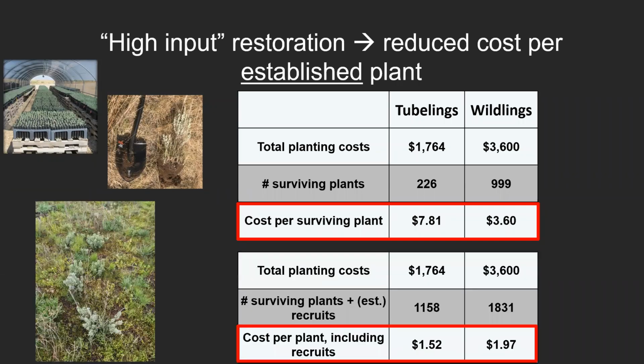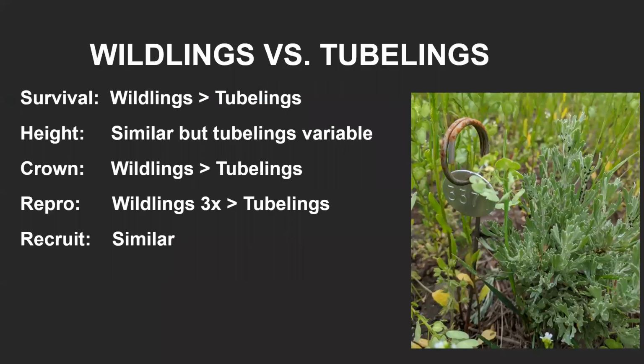But then if you consider the recruits that came in, and you just add those, and this is assuming that we have a pretty uniform density across all these plots, you end up with a higher density of plants. And so at that point, the costs become much more similar between the tubelings and wildlings, and even with the tubelings costing less. So the conclusion from that is that the wildlings are cheaper to establish, but the recruitment from tubelings eases the cost, at least at this site under these conditions.